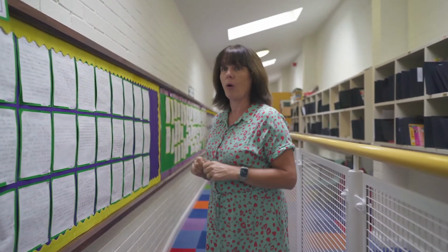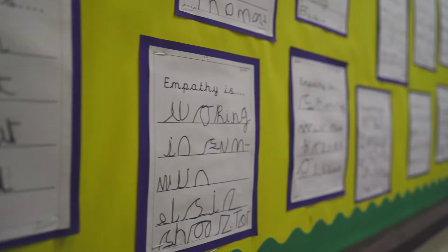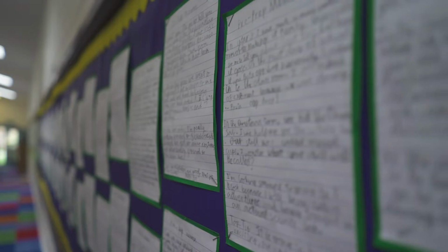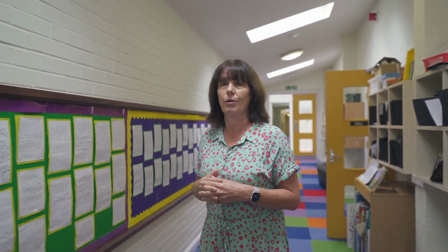Also, you'll see on the walls an example of some of our children's writing and how it progresses from the very early days in reception, where they're just getting to grips with their phonics and their letter formation, right through to year 3, where it's really rather good and possibly better than some of the grown-ups' writing.